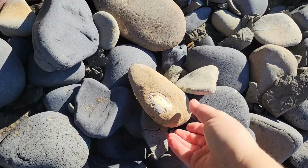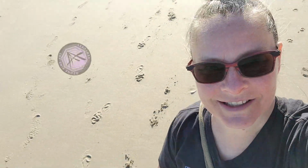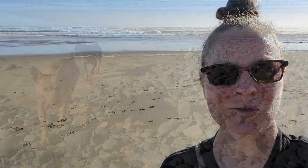Wow, look at this gem-filled bivalve just sitting here. Hey y'all, we're down on the beach and it is a short sleeve day. Crazy. It's January here on the coast and we're still having this incredible beach weather. Nice little stroll down the beach to see what we can find.